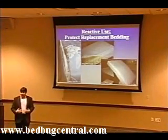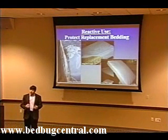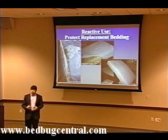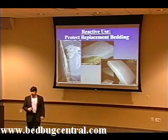So by taking the replacement bedding and encasing it upon the introduction into the environment, bed bugs that are continuing to migrate to the bed will be unable to infest the interior of the mattress and the box spring, protecting the replacement bedding, protecting the investment.